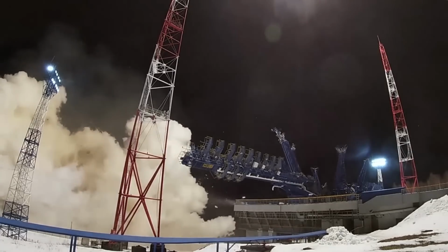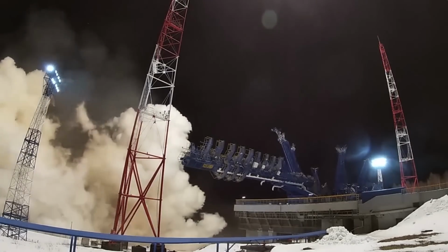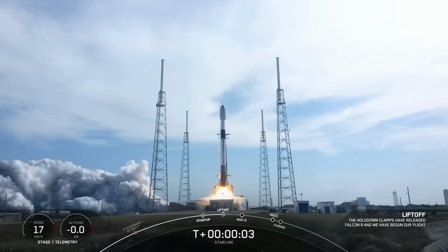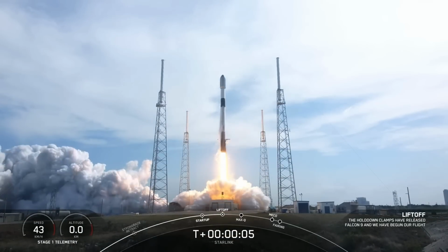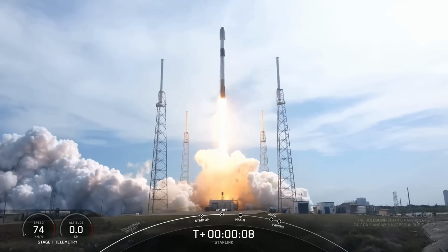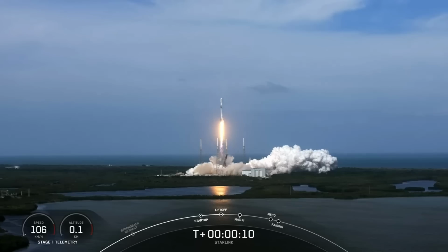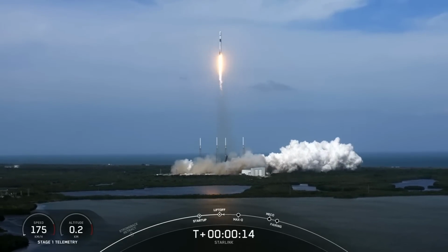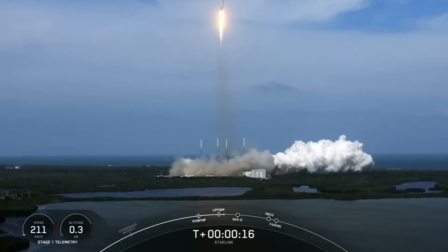Not really sure. But yeah, 29th of March, we have another Falcon 9 carrying Starlink Group 5-10. That's another 56 satellites from Florida. Great. I'm not sure what to say about any of these, to be honest. At a certain point, it's another launch, another recovery. Great job. Always cool to see.